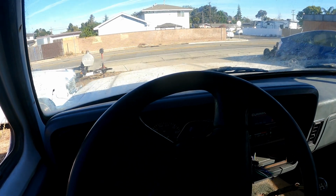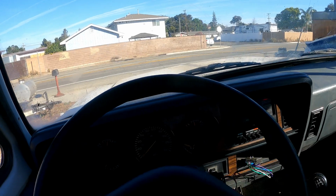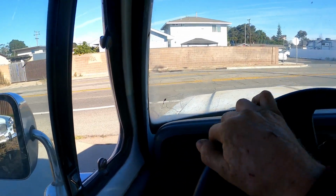Uh-oh, I left something back there. Oh, yeah, the wheel chock. Wheel chocks don't do too much good on a diesel. It just ran right over it.